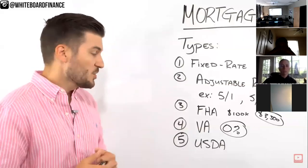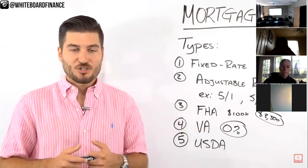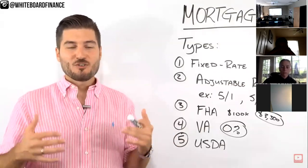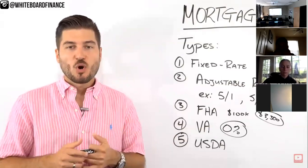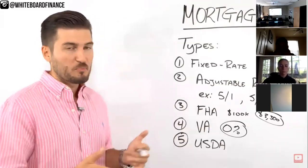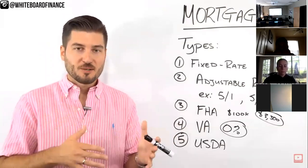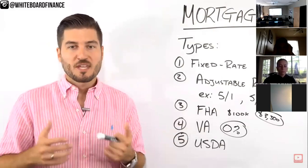And then 5th, we have the USDA loan. This is actually backed by the Department of Agriculture. Yes, that USDA. And basically, this allows you to get into a home with no down payment as well. However, you are limited to basically home improvement loans or purchase loans, but it has to fall within a certain income limit, certain geography limit, and then also there's a property value cap.